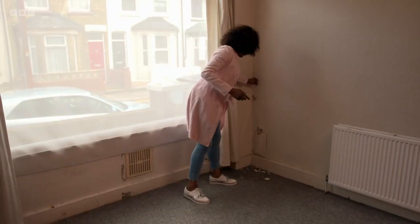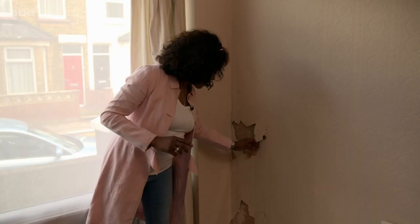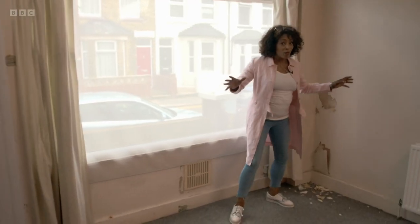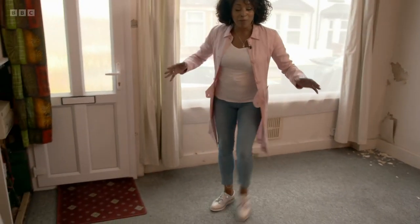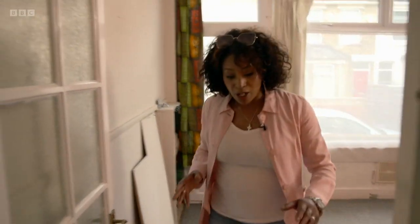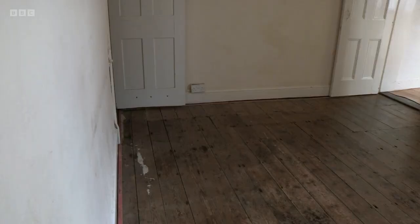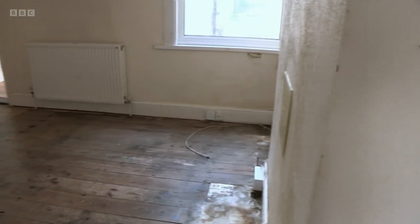But then I've also spotted, look at this, yeah. I can see there's peeling. That's not a good sign. But all in all, not bad. Let's have a look at it a bit more. So through this little space here, stairs going up to the first floor. We'll have a look at that in a bit. Into the second room. Not bad again.